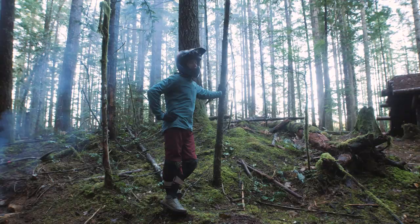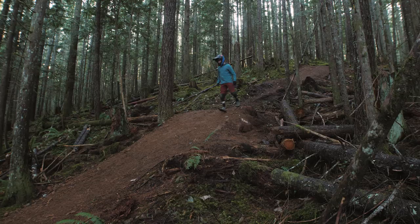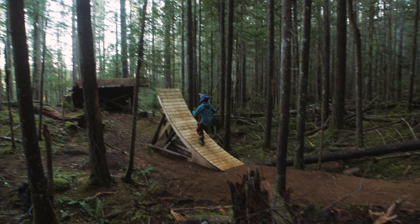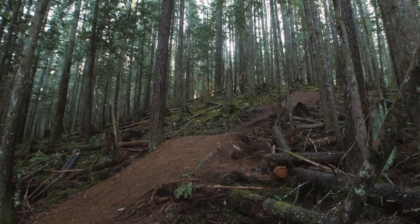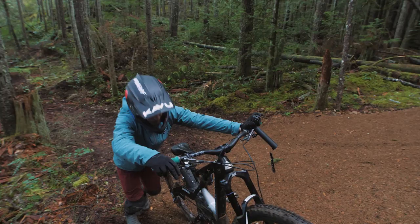It's always hard being the first one to do something. If I saw someone hit this, I would right away just go for it. Almost looks smaller from up here. I'm just glad to get that out of the way, man. Sweet. Yeah. I can make it bigger now.